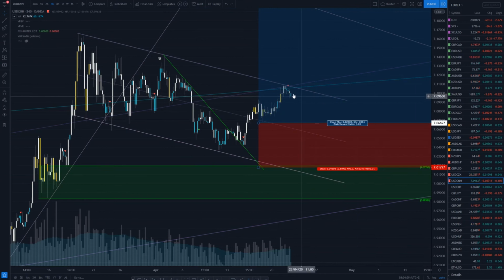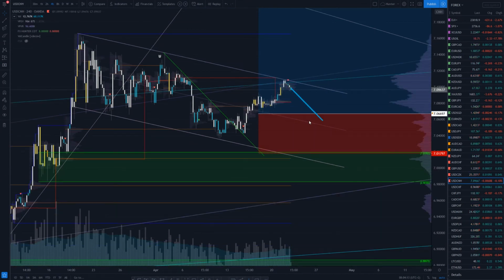Next one is USD Chinese Yuan. If this price drops down to these levels, we will be looking for the longs. And this is it for us right now. So I will update it all in our Telegram channel. And I wish you good luck, my friends.